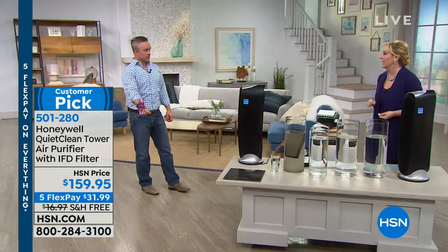And you can't really clean air unless you move air. And this one is moving the air, right, Bill? And that's just it. Not only does it move the air in terms of cleaning it, but it's pushing out that 99% cleaner air. I don't have to sit right next to it.